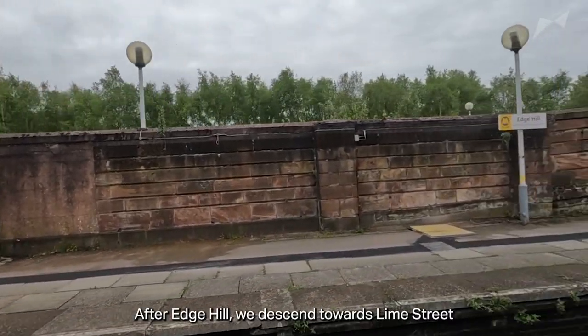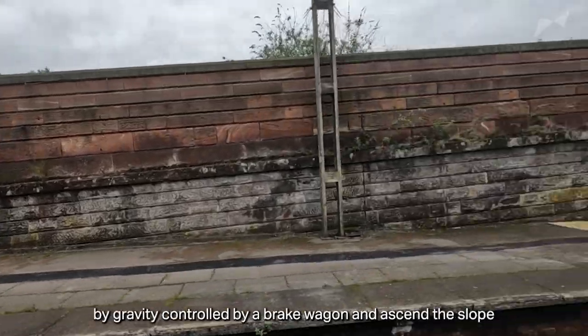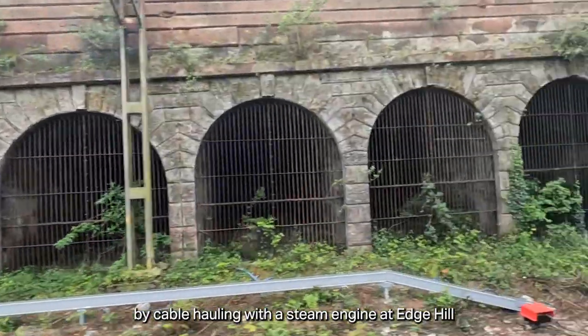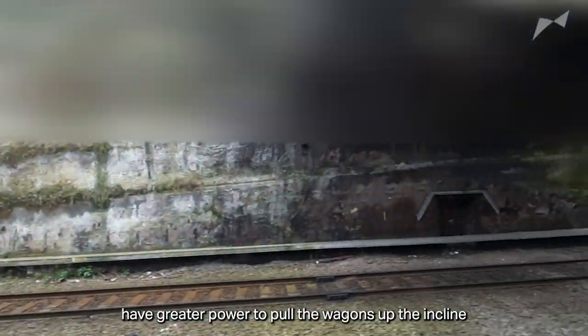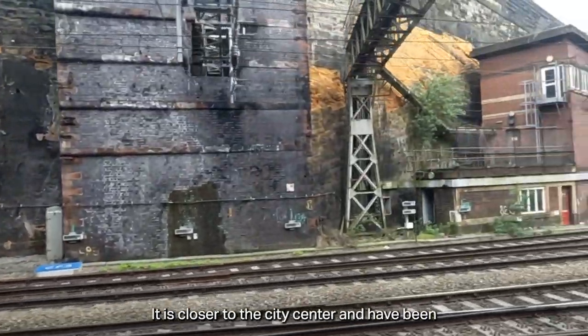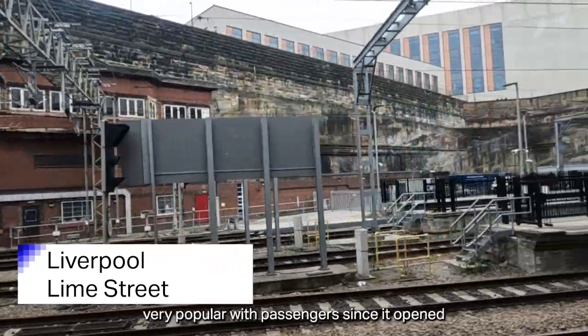After Edge Hill, we descend towards Lime Street. When it opened, trains descended by gravity, controlled by a brake wagon, and ascended the slope by cable hauling with a steam engine at Edge Hill. This was done until 1870, when trains had greater power to pull the wagons up the incline. Liverpool Lime Street Station is the oldest mainline train terminus still in operation. It is closer to the city centre and has been very popular with passengers since it opened.